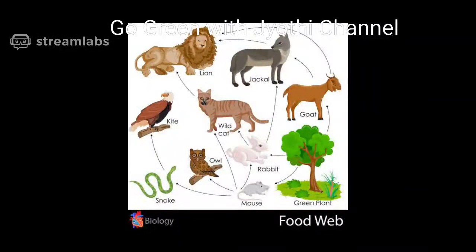So, producers always produce the food, consumers depend on producers for the food. Consumers are of two types, that is herbivorous and carnivorous. Herbivorous feeds only on the plants, carnivorous feeds on other animals, and this forms the food chain and food web.